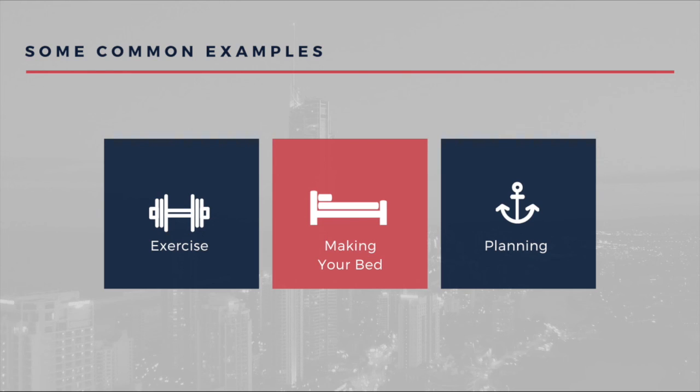But we're going to talk more about planning, as we said, in further lectures for you to be able to understand it properly.